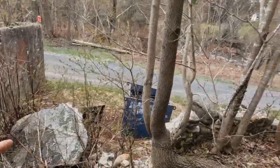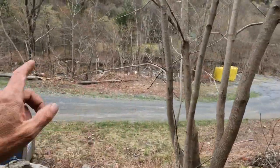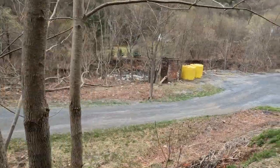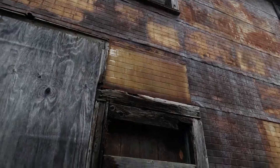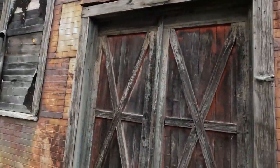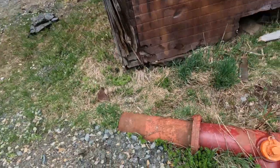Foundations all over the place. We got Deerfield River down there. We've got yet another example of some brick columns. Stone foundation all the way to the end. They just did.